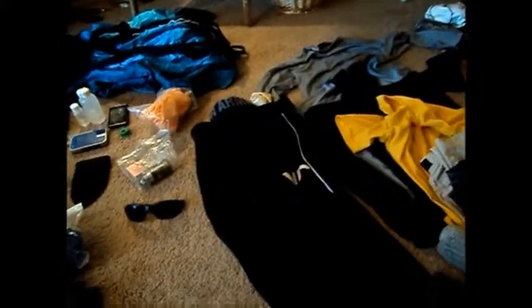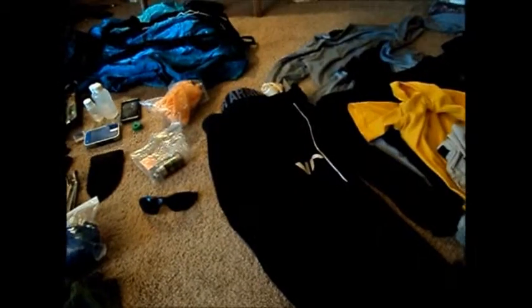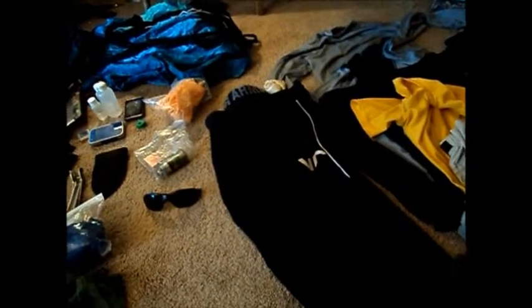Entirely too big for me. I have to cinch them up to a ridiculous amount just to keep them on. But they're super comfortable and they're really warm. So I'll wear those over that.